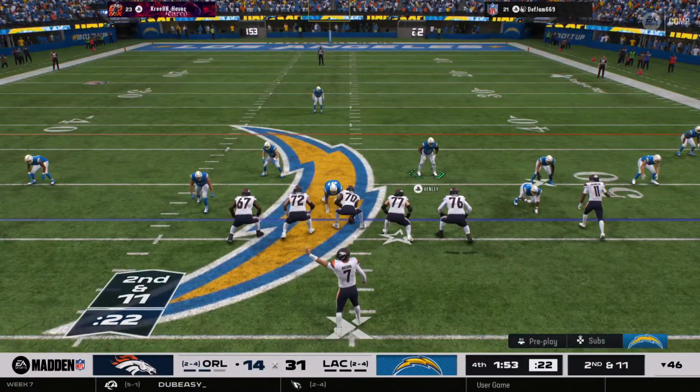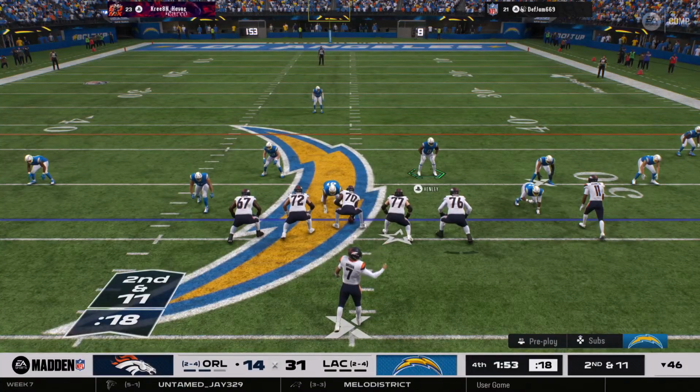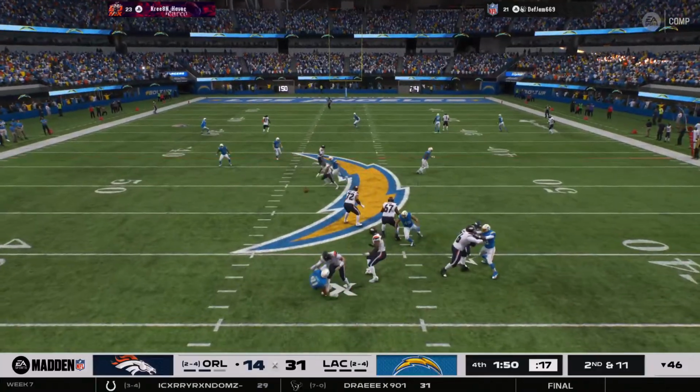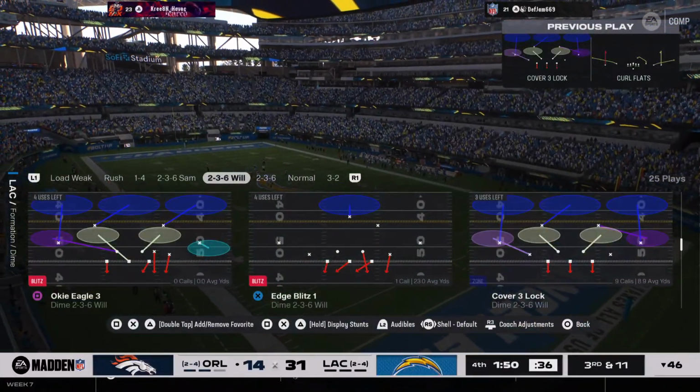Now they'll switch it up here and look to throw. Oh, the ball comes out on the hit, but they'll say it's incomplete.